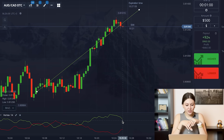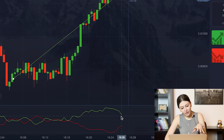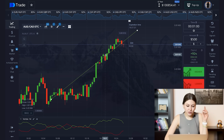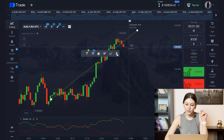This indicator is sometimes difficult to understand, but it synchronizes the negative and positive reactions of the market, and we can see what's happening in different phases. So let's make one more with this indicator. I think, yes, why not?